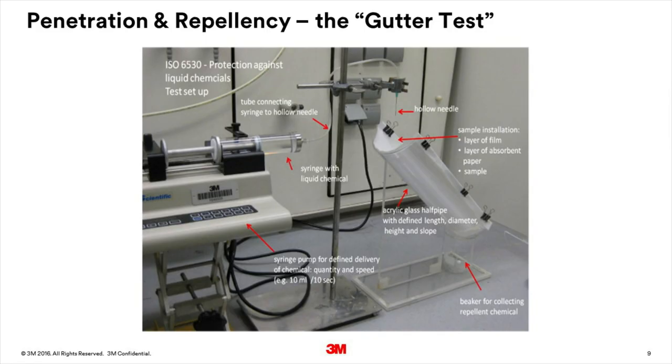Penetration is a test to see whether a particular chemical will go through the fabric. Repellency is a test to see whether the chemical being tested stays on the fabric or rolls off. Together, the penetration and repellency tests are often known as a gutter test, because of the equipment that is used. The test method is described in EN ISO 6530. Penetration and repellency are normally carried out at the same time.